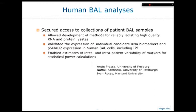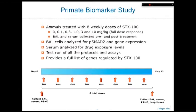The other thing is that it allowed us to validate the expression of any one of the genes of interest, to make sure that they were in the linear range of our assays, as well as the expression of pSMAD2. And very importantly, it gave us a look at inter- and intra-patient variability. This is critically important because, for our power calculations, we wanted some sense of whether we were enrolling the right number of patients in our high-dose groups to see a statistically significant change. I'll come back to why that's so important.